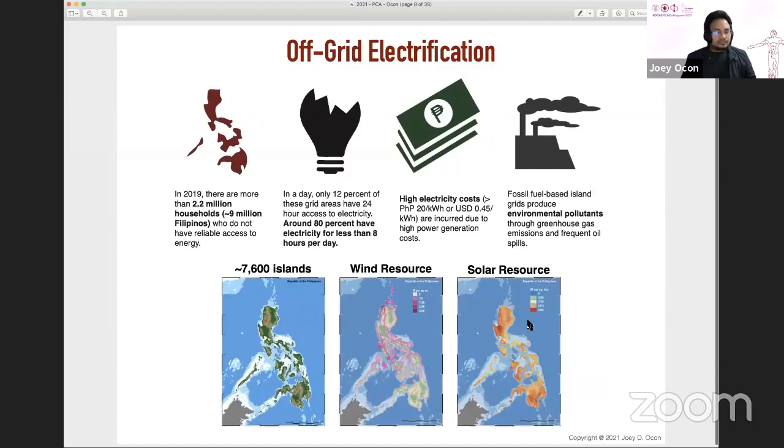Currently, most of our big off-grid islands in the Philippines that are operated under the NAPOCOR small power utility group are powered mostly by diesel power plants. The issue of utilizing diesel, of course, is that aside from being noisy, it's polluting because of the high CO2 emissions. The cost of electricity is also high. Typical true cost of generation utilizing diesel is around 20 to even 100 pesos per kilowatt hour.